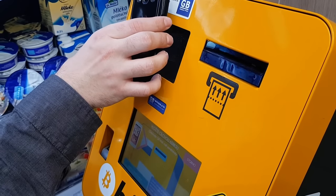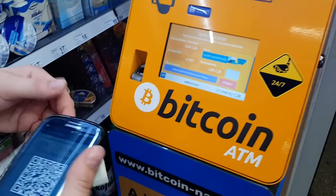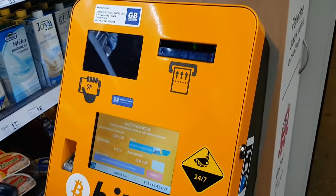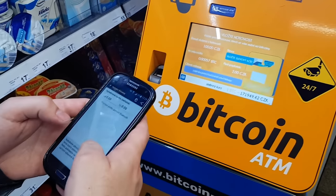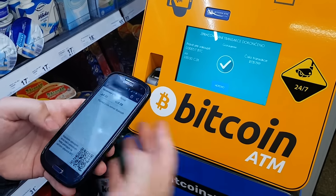The ATM scans your code. The bill acceptor lights up. Insert your paper money. Press submit after you've fed it enough. And you're done. Easy peasy.